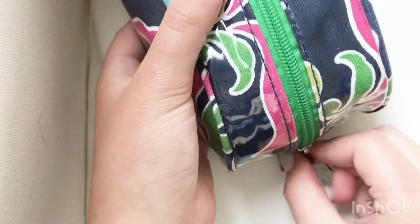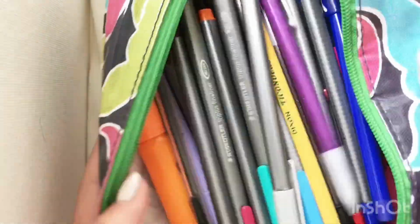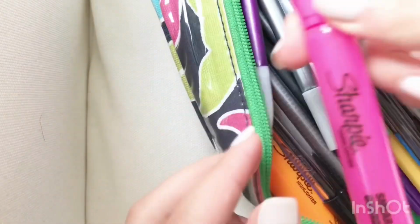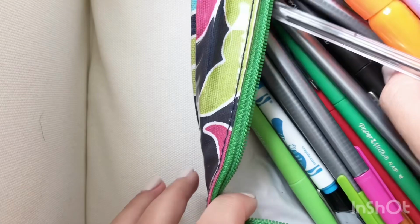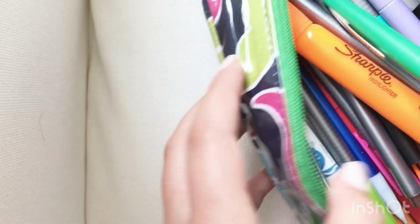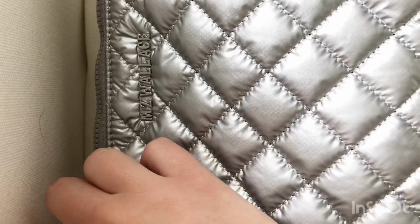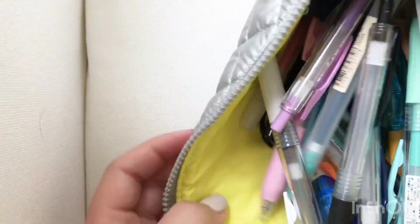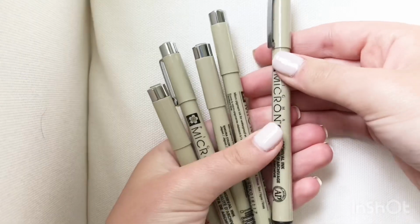Next, this is my pen case that has stuff that I don't really use that much. A lot of bullet journaling stuff that is just extra laying around. I have more Fineliners, a few of the Sharpie highlighters, some Pentel pens, some Crayola markers, a Papermate pen, just random stuff. I have some Office Max pens and stuff. But this is my pen case that stays at home with all of my favorite things. So not the one that comes to school with me, but basically all the rest of my favorite things.